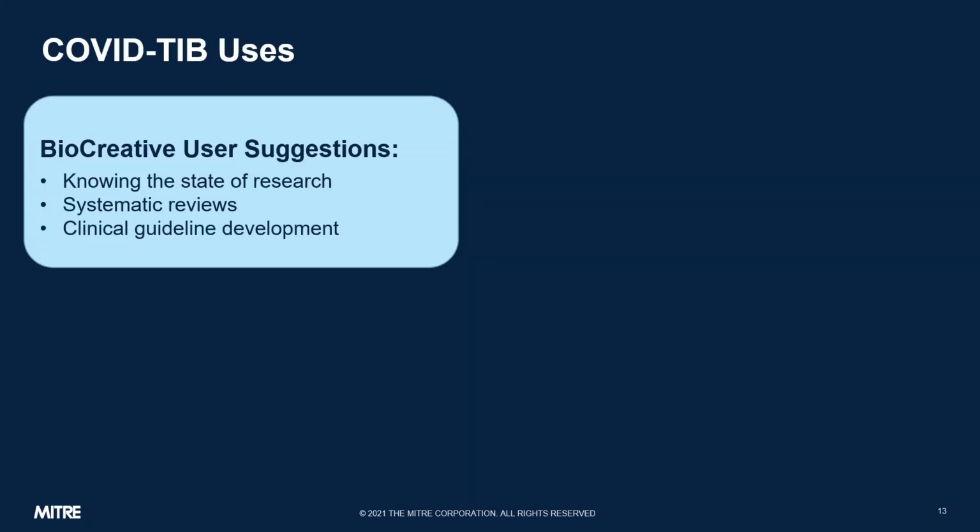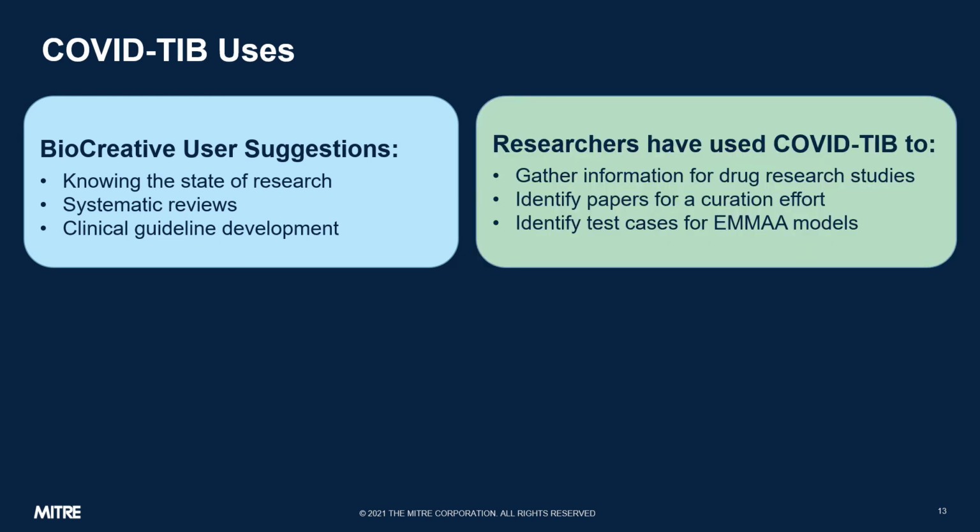COVID-TIB has multiple potential uses. The BioCreative users suggested that it could be useful for knowing the state of research, for systematic reviews, and for clinical guideline development. To date, researchers have used COVID-TIB to gather information for drug research studies, to identify papers for a curation effort, and to identify test cases for the ML models that you saw earlier.